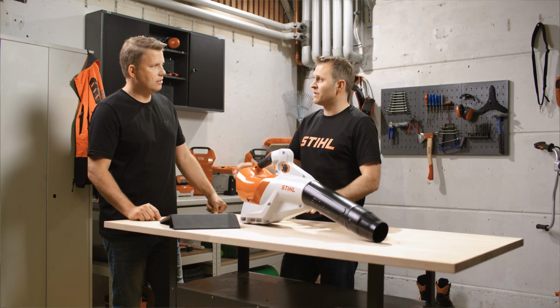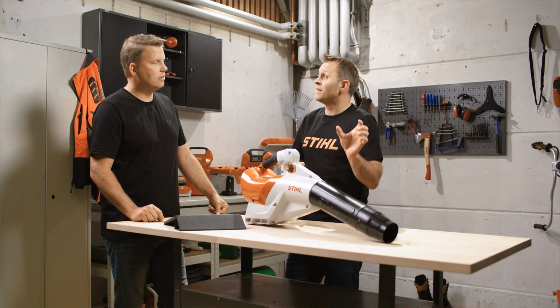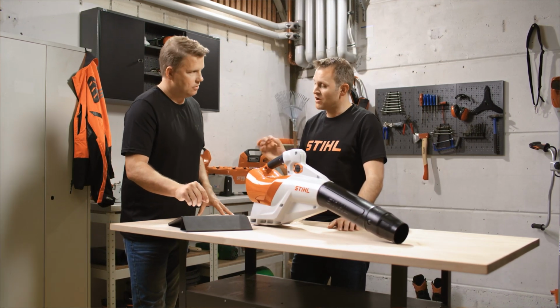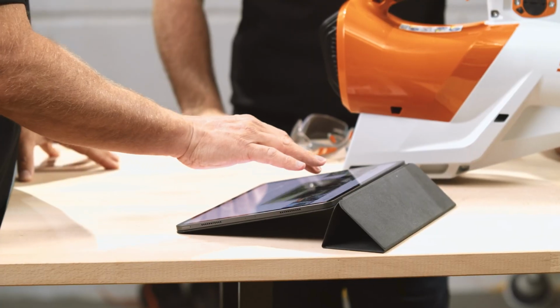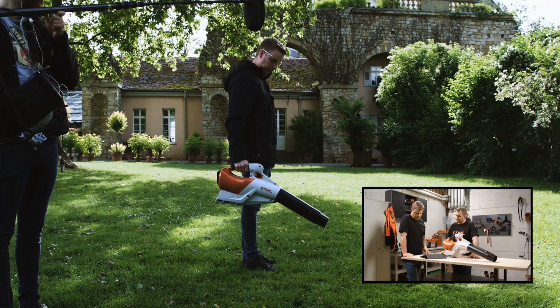Right. One from STIHL, one from another manufacturer. So you can actually hear, while they're the same or similar on a spec sheet, they are very different in real life in the tone of the machines. Let's check it out then. So first in the comparison test, the STIHL BGA 250.